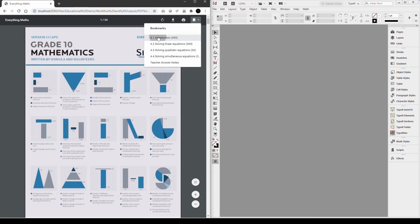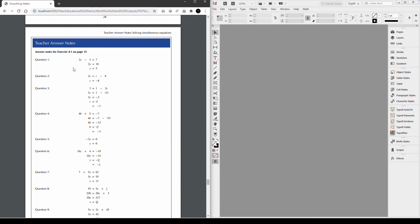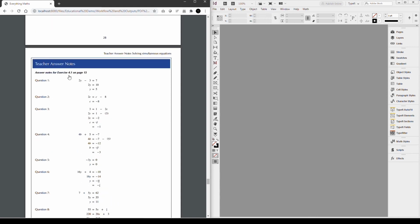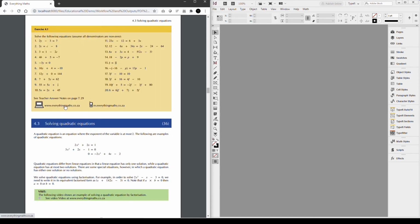I can click on any of these links and it will take me to the document as a bookmark. The internal table of contents is hyperlinked as well. I can go to the teacher notes section at the back. Remember, this was a document designed to include the teacher material, and we've made a special section whereby the teacher section gets special numbering, indicated by the T at the bottom. We've got cross-references which are linkable within the document, so we can go back and forth, and hyperlinks are also available and working.